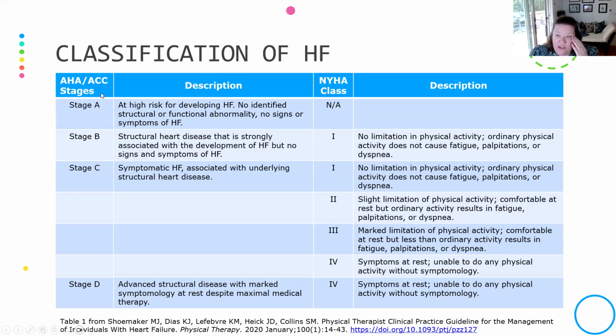So that's why the AHA and the ACC created the stages of heart failure. So stage A is someone who's at risk for developing heart failure, but they've never had any signs of it. So all those risk factors that y'all pointed out at the beginning, maybe they have some of those risk factors, but they certainly don't have any disease. Or maybe they've had an MI, but they don't have, again, any signs, symptoms, or anything like that of heart failure.